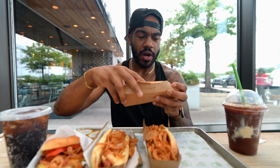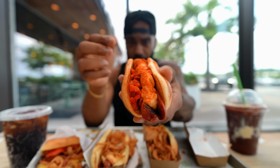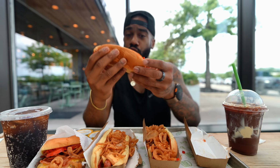High heat dog. Let's start with this one. This one has cheese, cherry peppers. They really did a nice job on this. And it looks like they took their spicy seasoning from their spicy fries and put that on there as well. But look at the char. Some people may not like that, but I think that's going to be really good.